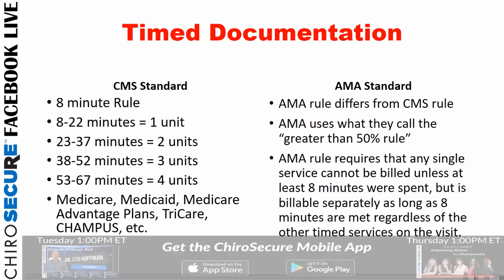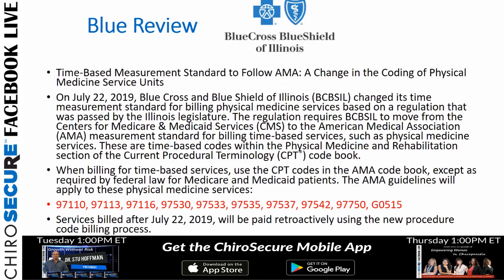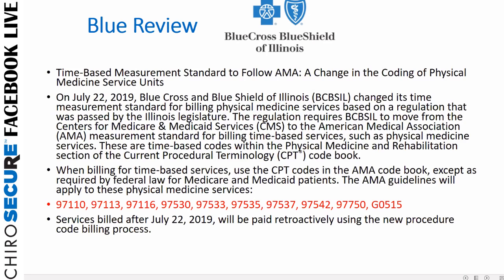So to bill 2 units of, say, 2 separate services, you have to spend at least 23 minutes under the CMS standard. Under the AMA standard, actually, if you spent 8 minutes on one time service and 8 minutes on another, even though it's only 16 minutes, because there's the greater than 50% rule, you may bill one unit each.